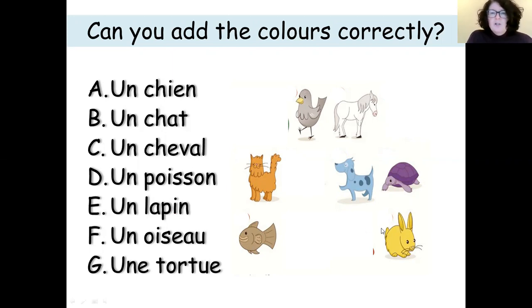Un lapin jaune, J-A-U-N. Okay, did you have that color correct? Un lapin jaune. No change there because it's masculine. Une oison gris, G-R-I-S. Again, masculine, it doesn't change. Une tortue violette. So this does change because it's feminine, V-I-O-L-E-T-T-E. Okay, so you're adding on the second T-E. How many did you get correct there? Just write down your score out of 1, 2, 3, 4, 5, 6, 7. So write down your score out of 7.